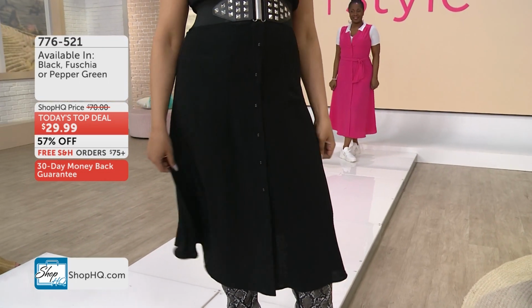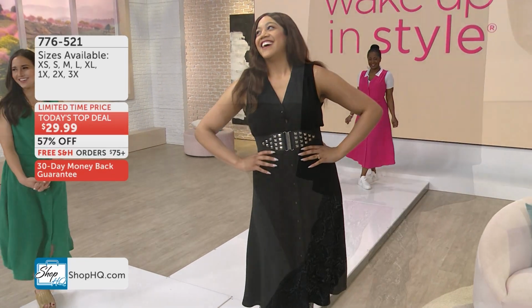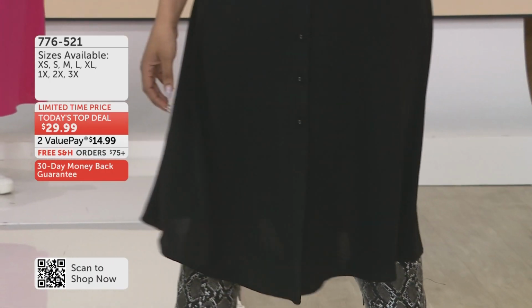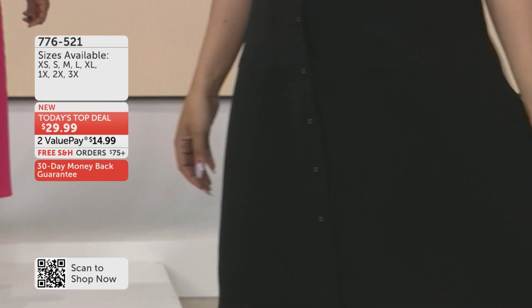Shout out to Annika, our stylist, or was this you, Krista? It was you. Take the credit, girl. She added a belt, so I love that. Still showing off the curve, cinching in the waistline. Added a snakeskin boot up to the knee.